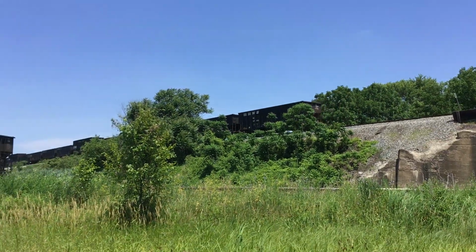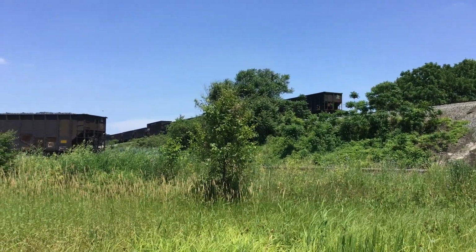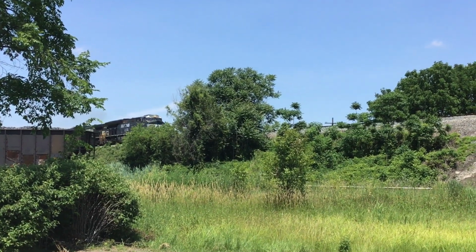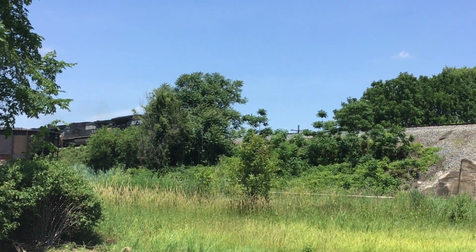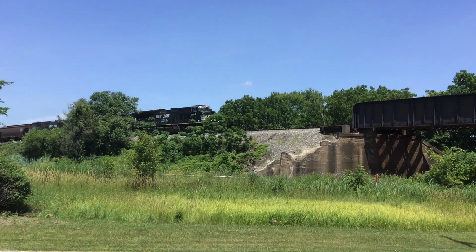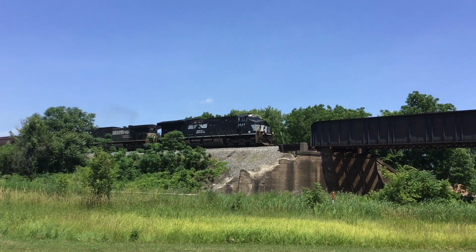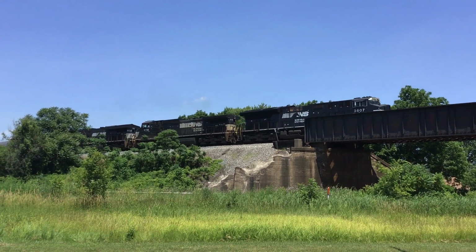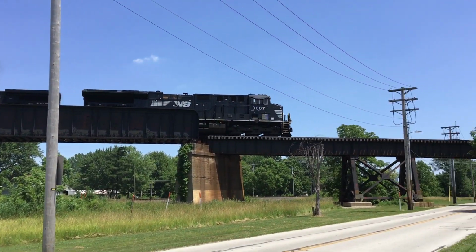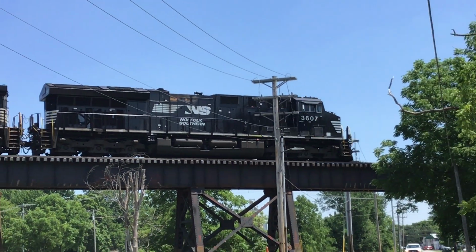Clears the gear tunneling down there. Got a transfer here from the old NYC here, and it's heading south on the old Wheeling line. 3607, 9714, and 8133.